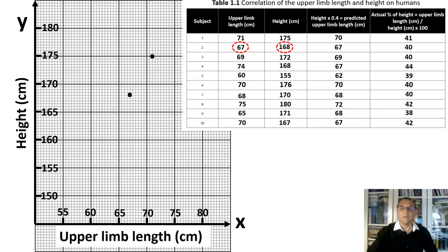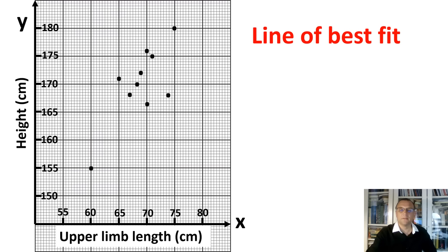Now it's time to plot the data from the second data row. My numbers are 67 and 168. And so on. My last numbers are 70 and 167. Look at your graph. We are not to connect dots here. Our goal is to draw a line of best fit.